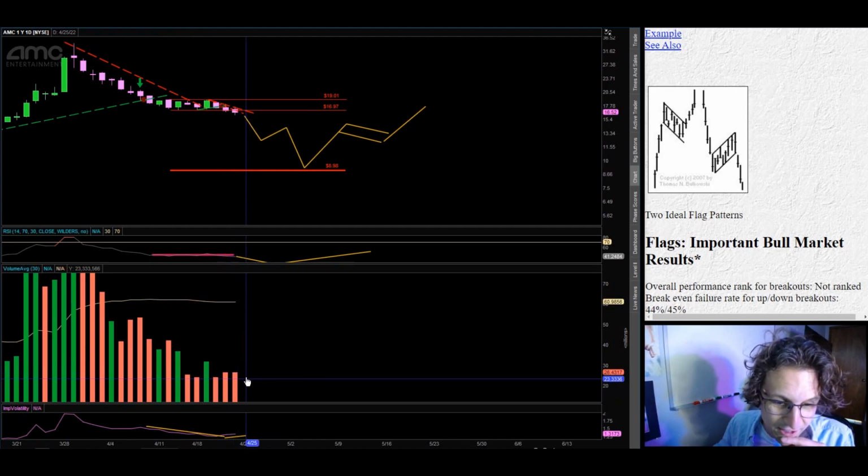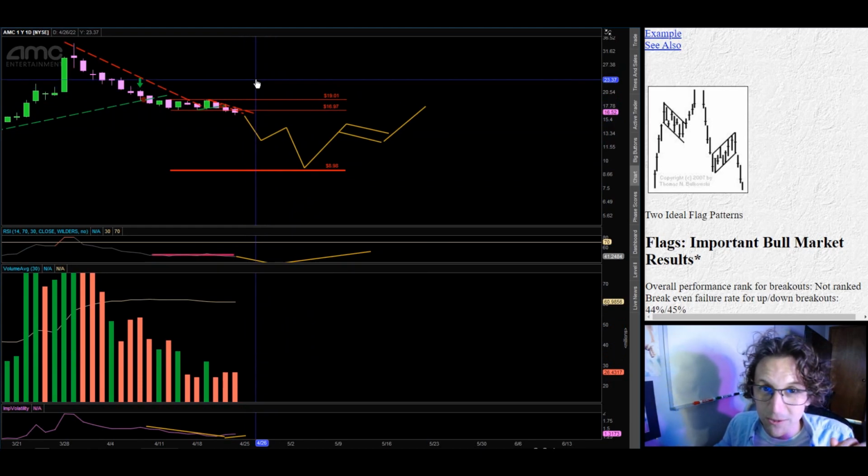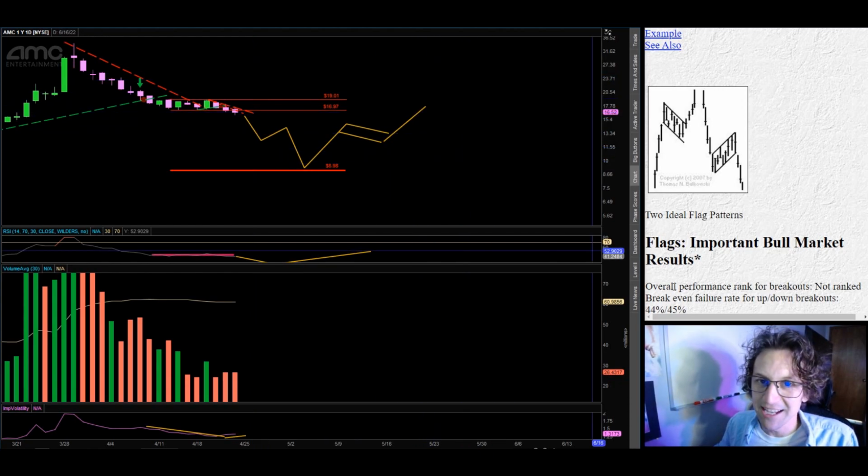So a higher volume day, a red day tomorrow with a low and a close below 1610. It's going to be absolutely a fall. The price will probably plummet from there. So that's what I have.